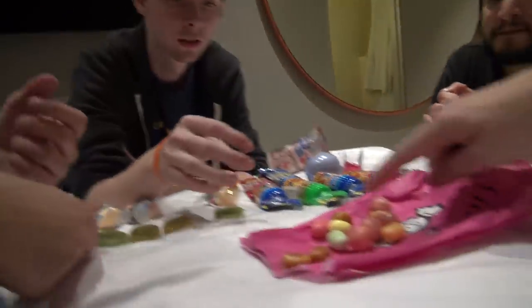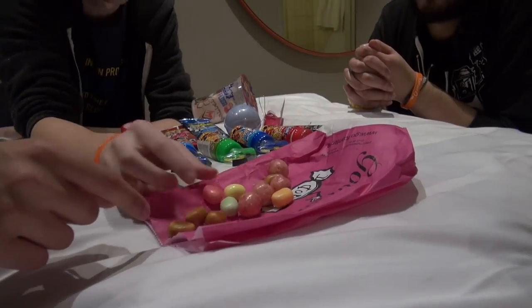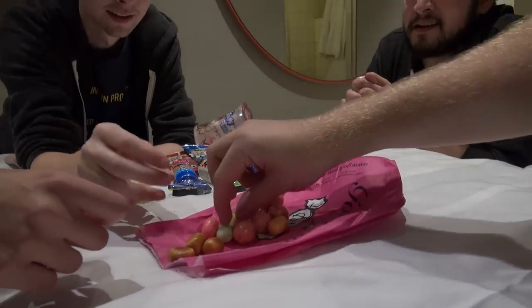Okay. So these are called... These are called yum yum bites. Okay. Wait, who wants brown yum yums and who wants...? I would rather have a green yum yum bite than anything. Okay. I'll take an orange one. I'll take the one of mine. Here, you can have a brown one. What the fuck? There's still a red one there. I'm gonna take the pink one.